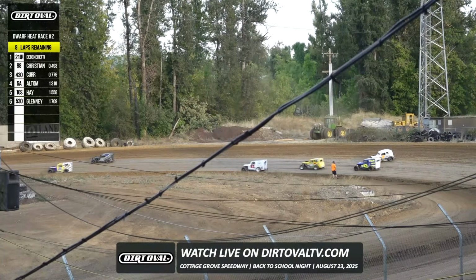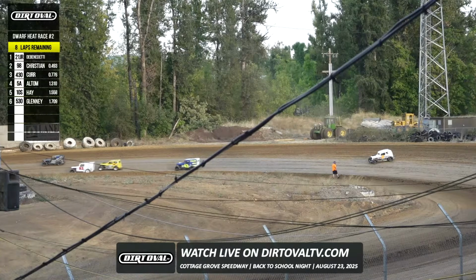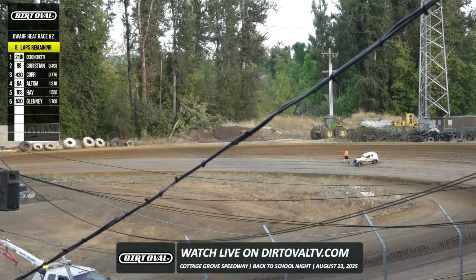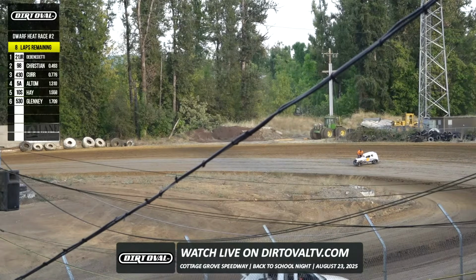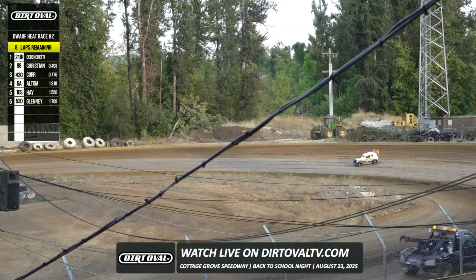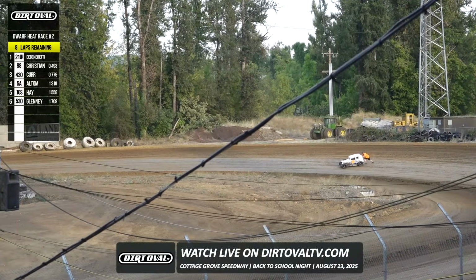So Seth Christian able to keep going. That's a good sign for the 98 car. Danny Altum trying to get his machine fired. They sailed off down into 1 and 2, and it looks like Christian just lost the handle on the 98 car. Danny Altum nowhere to go.